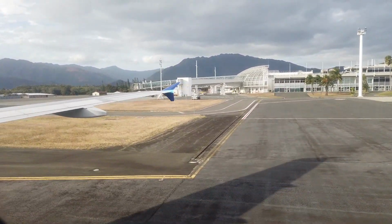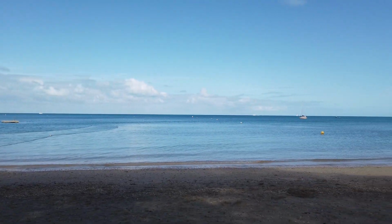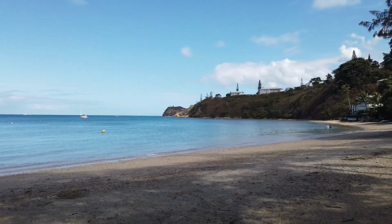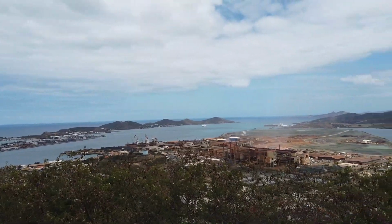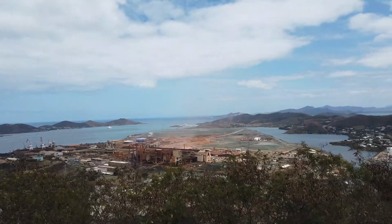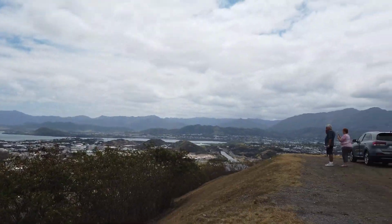And here's where I'm staying, Baie de Citron or Lemon Bay. If you're interested in visiting this country with a heavy French influence, you mainly have two options. First, fly to Brisbane or Sydney, then connect to Noumea, or you can fly to Japan and then connect to Noumea. But just don't forget to practice some French.